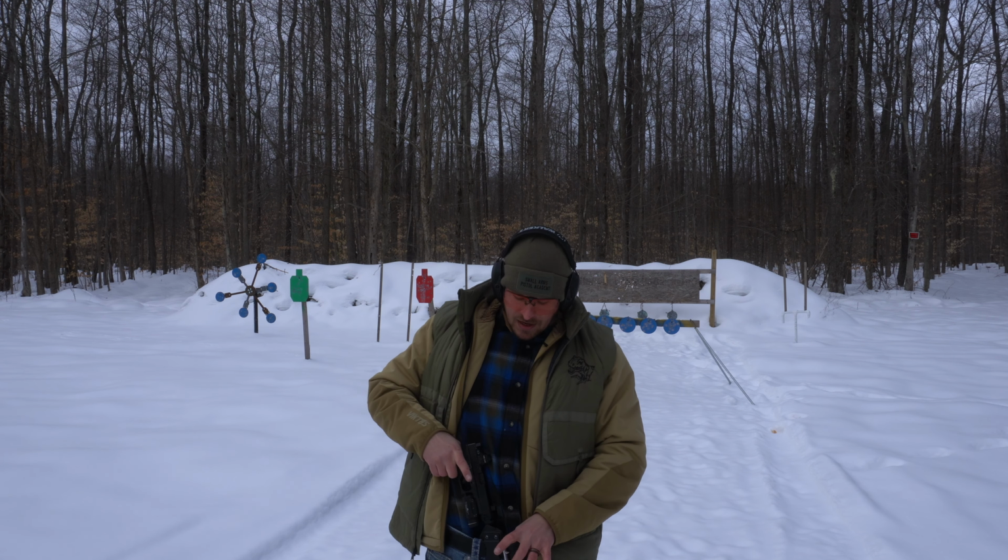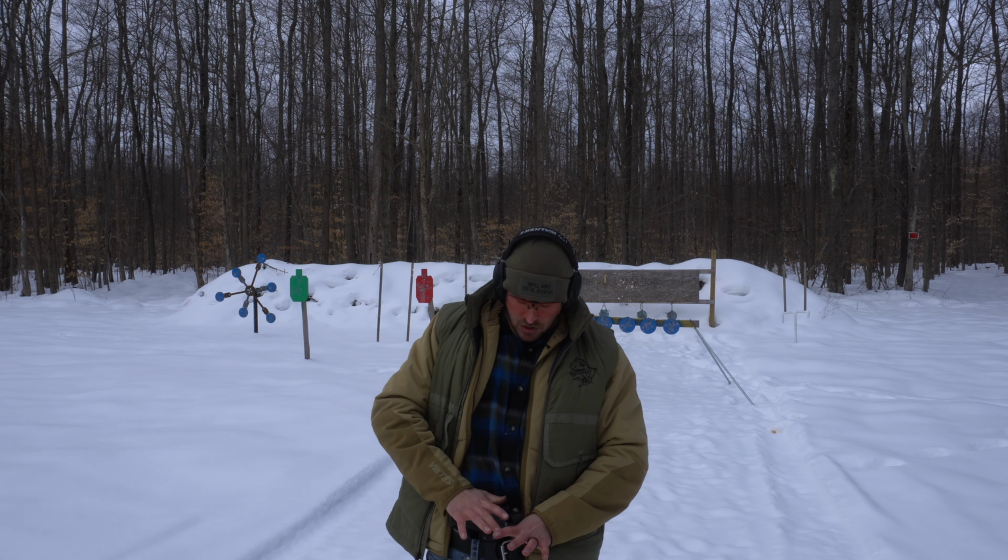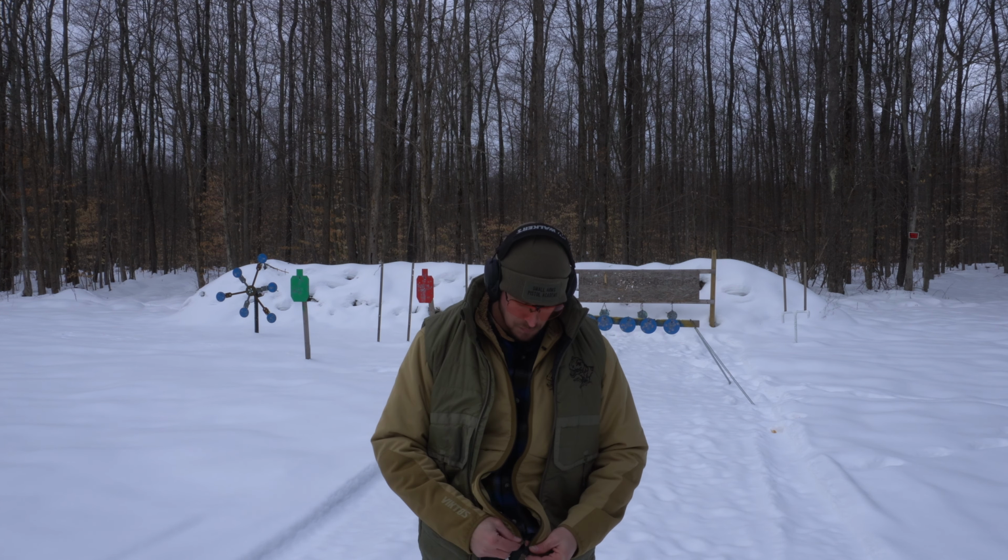When I go to holster this, I like to lean back a little bit, make sure all my clothing is out of the way, and holster the firearm. I never have to be in a rush to holster my firearm. Maybe getting it out is when I have to do it fast, so that's how I like putting it in. After that, go ahead and zip up everything.